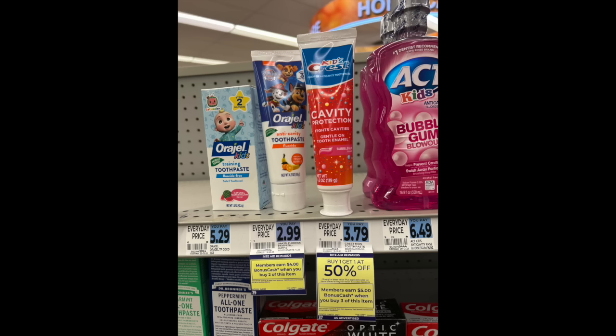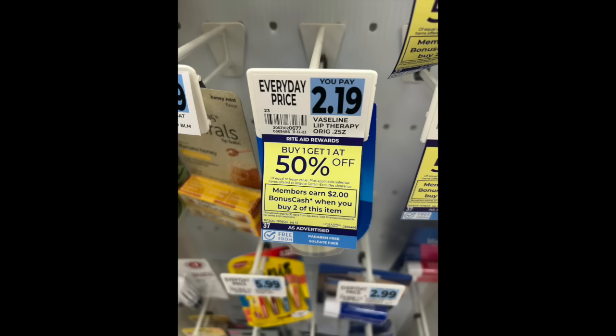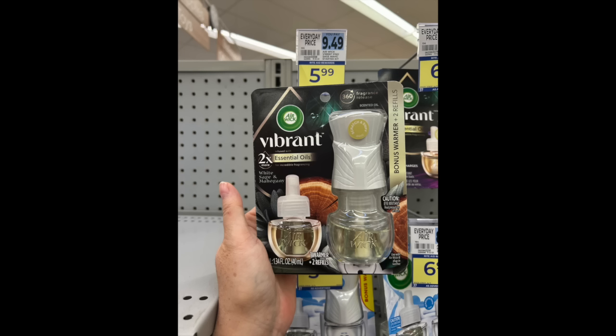Going to show you one quick deal that I did, and it's a hodgepodge of stuff, not including the Crest because that was harder to track down. Two of these Orajels, $4 in bonus cash when you buy two. The Vaseline lip balms, $2 of bonus cash when you buy two of them. Some of them are $2.19. BOGO 50% off as well.